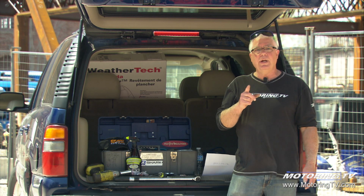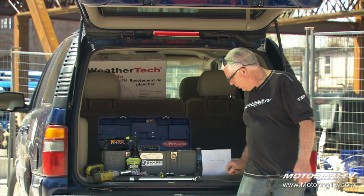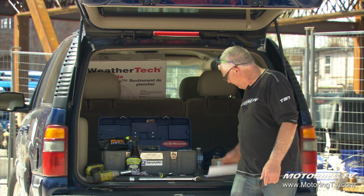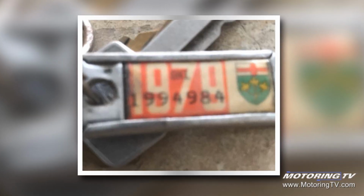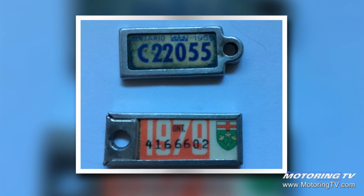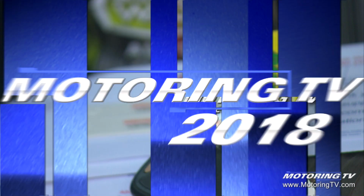I want you to have a motoring key tag. I want you to have a Waramps key tag on your chain. And if you've got one older than my 1984 Waramps key tag right there, send us a picture at Motoring or go to waramps.ca and learn more about the Waramps. That's your motoring tip of the week.